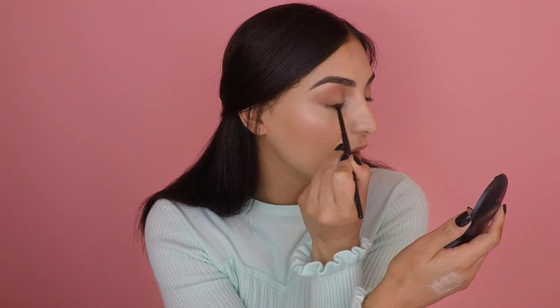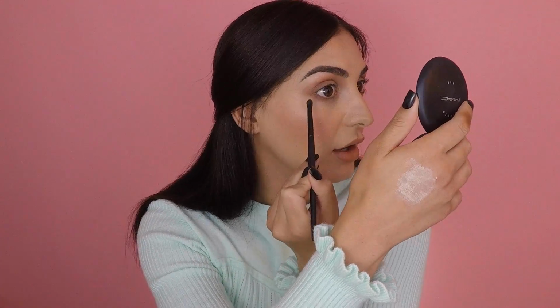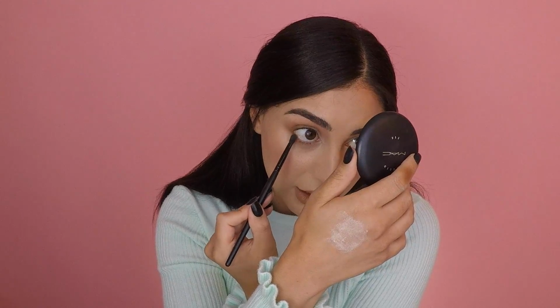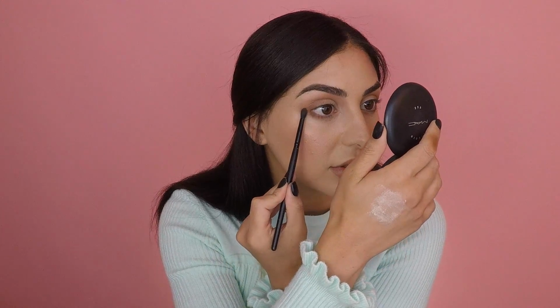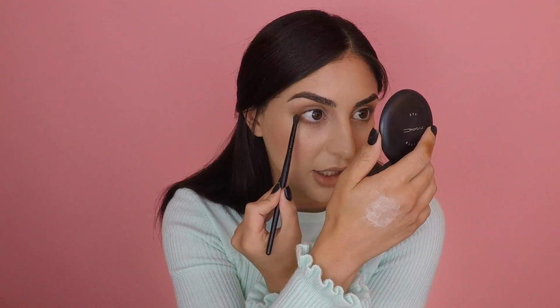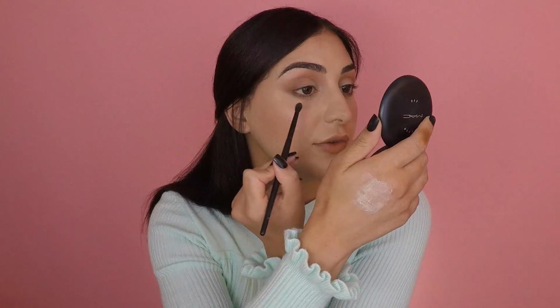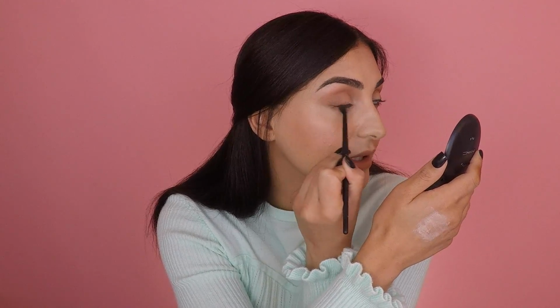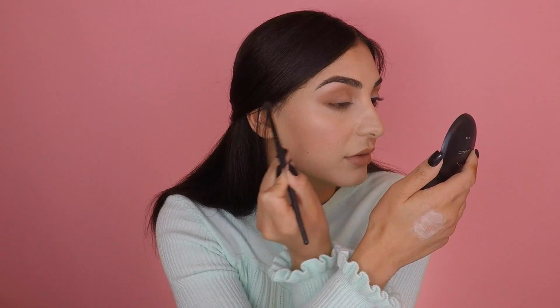I found this out when I was doing my eyeshadow on myself. I would take my eyeshadow and put it underneath, and I just felt like it didn't look blended. It wasn't going in between my eyelashes, and I don't like to see the line of where the eyeshadow is and then where your lash line is. It doesn't look blended. So if you want your eyeshadow application to overall look blended and have no lines, this is the most beautiful way to do your lower lash line.